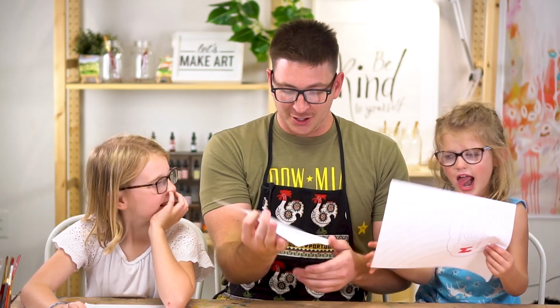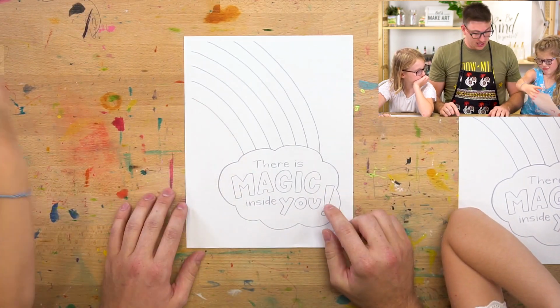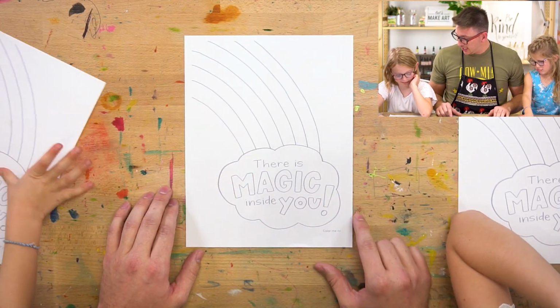Okay, so we are going to color. I'm going to hold it up here like this. It's a magical rainbow. And I'm going to bring it down. It says, "There is magic inside you."